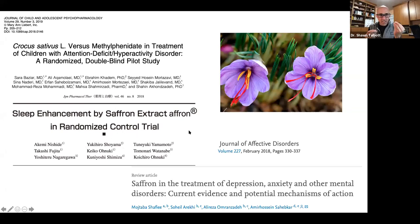Specific saffron extract that we're using called Affron to help with sleep. Now, this isn't because it makes you sleepy. It's because it can also reduce stress and anxiety during the day when it's supplemented. So if your stress load is lower during the day, that helps you with sleep that night. So you have less insomnia, you have better sleep quality.